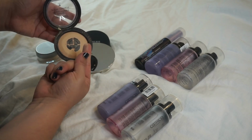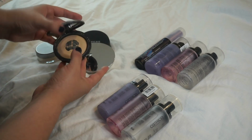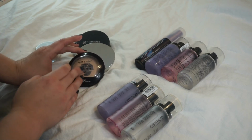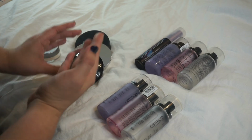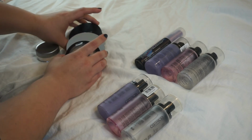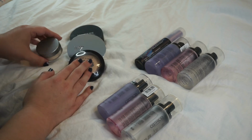I find that it is really finely milled, and it has a bit of luminosity to it, just a bit. So it does not at all make you shiny, but I find that it's great for setting my face in the areas that I want to be a bit more matte or satin, really, compared to the dewier parts on my face. So I will be keeping that and hopefully using it up. That would be really exciting.